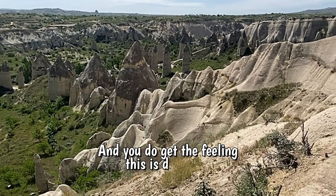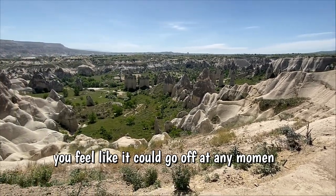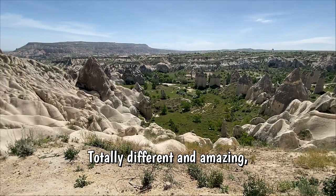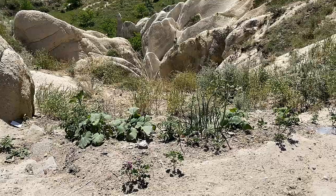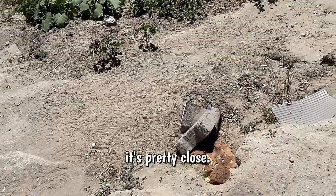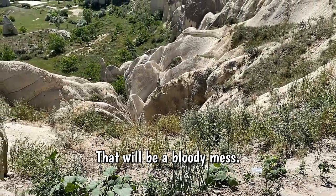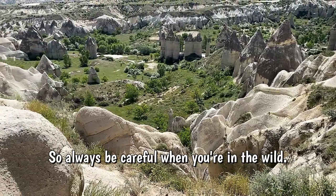And you do get the feeling this is dormant. When you're in Yellowstone, you feel like it could go off at any moment. Totally different and amazing, amazing geology here. So you always want to be careful where you step. As you can see, it's pretty close. You got about 3 steps and goodbye. That will be a bloody mess. So always be careful when you're in the wild.